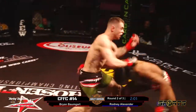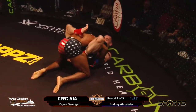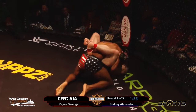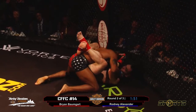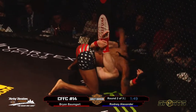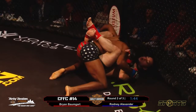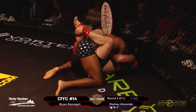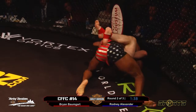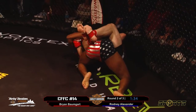Now back to striking again. Both guys have managed to land a few times as strikers, but once again, another takedown by Rodney Alexander, as he's scored a few of them so far in this fight. Yeah, now what I'd like to see out of Alexander is not just some punishment from these positions, but it seems that Baumgart does a good job getting back up from the mat. And now when Alexander goes to secure those takedowns, maybe fake a takedown and use that to land a couple more strikes and do a little more damage on the feet.